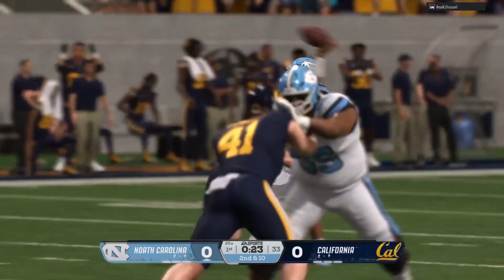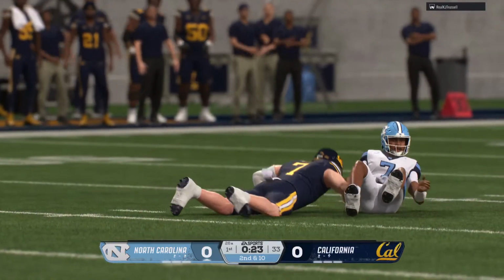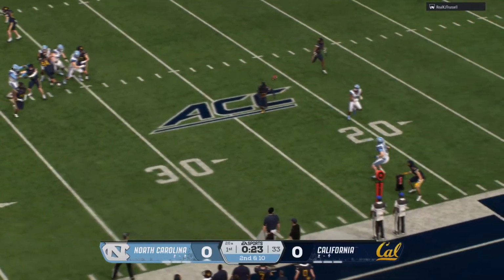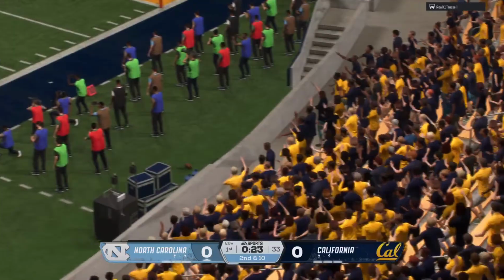Man, it's easy to play defense when you can do this. When you can get to the quarterback quick and make him make a decision quick, it makes it easier for the secondary, for the linebackers, for everybody on the field.